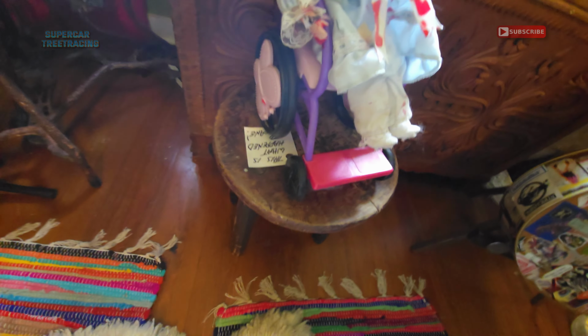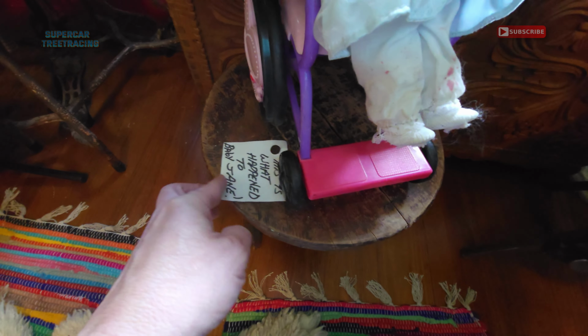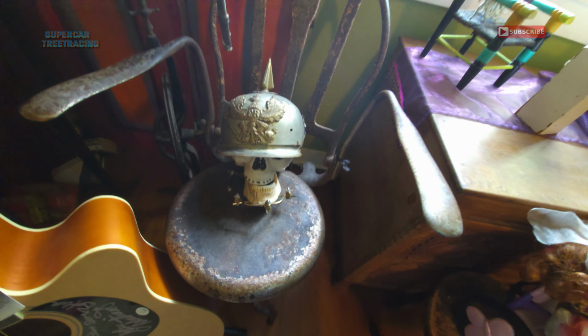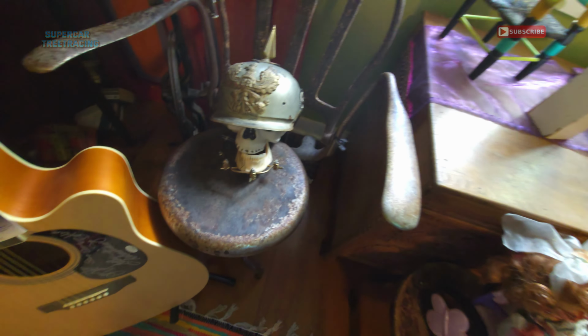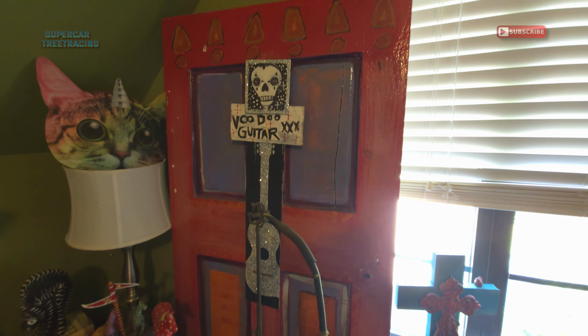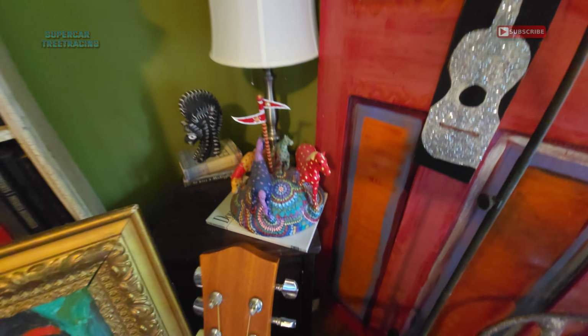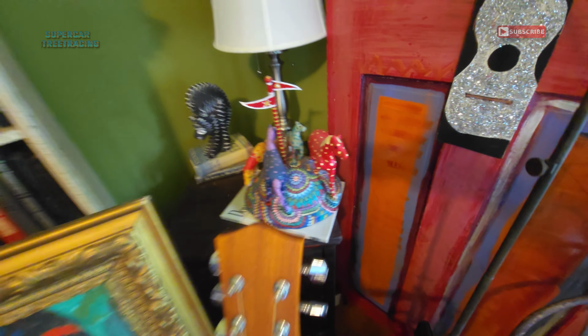Just some more random artwork, and then of course this cool doll, which is so fascinating. It's like a doll in a wheelchair. This is what happened to Baby Jane. I like it. I think it's awesome. And then here in the chair, nice old metal chair with an old helmet in it and another skull. Really cool old door with a voodoo thing on it, and of course more cats. And I love the horse decoration here.